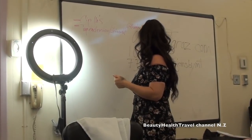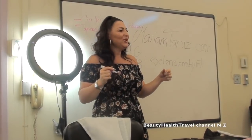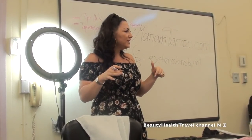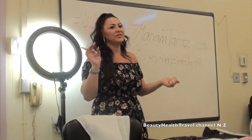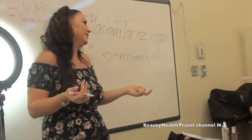The thing about tape extensions is they slide a little bit. So it's not too much of a hair growth, because in 6 to 8 weeks your hair usually does not grow 1.5 to 2 inches, and that's what usually in experience can happen.